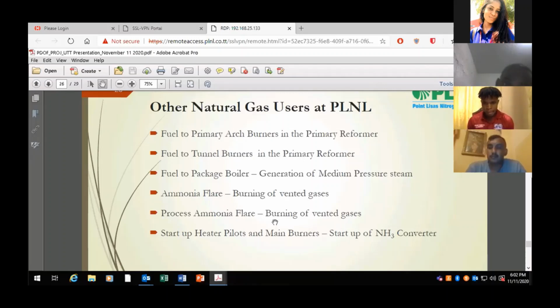We actually use that flue gas to heat some of the other processes in the plant, right? So it's used to heat high pressure steam. It's used to heat the air that comes onto the plant. It's used to heat the combustion air. And it's also used to preheat the natural gas feed that comes onto the plant, right? So we actually supply that flue gas with additional heat via the tunnel burners.